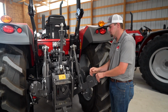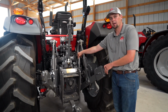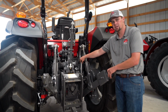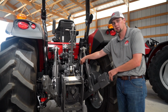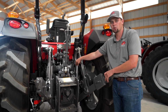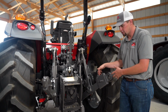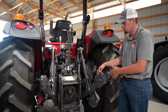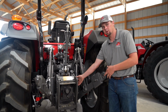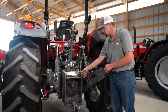Next thing I'll point out is our heavy-duty 3-point lift cylinders. The 57 and 67 have a little bit larger. They go from 65 millimeters on the 47 to 75 millimeters on the 57 and 6700 series, giving you more lift capacity and more power to get the job done. You'll also notice a little bit heavier link arms on the 57 and 67 as compared to the 4700 series, along with a much heavier drawbar system on the 57 and 6700 Global Series tractors.